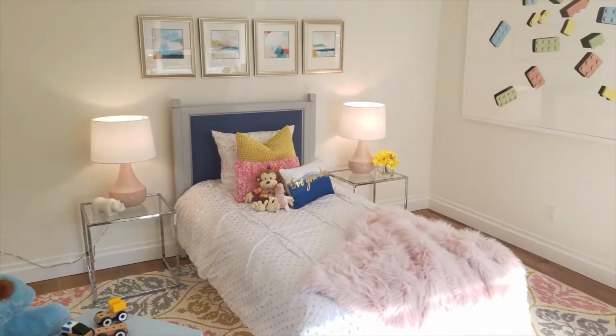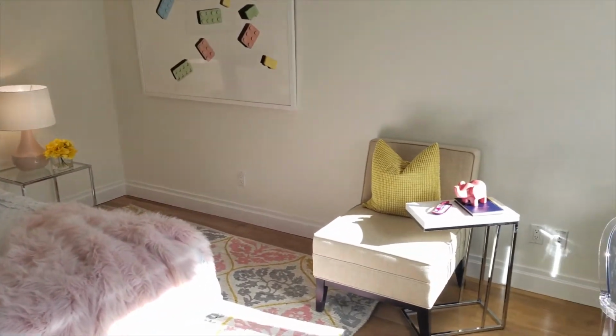So one of my great design recipes takeaway tips is to not only repeat a color, but also a finish. Now we're in the children's bedroom, and here I use a technique that I call storytelling.